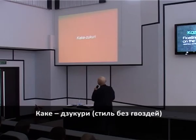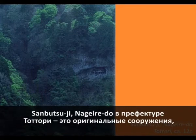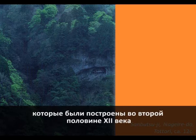Next, I talked about Kakezukuri, Nageiredo at Sanbutsuji. This is a very eccentric piece built in the late 12th century.